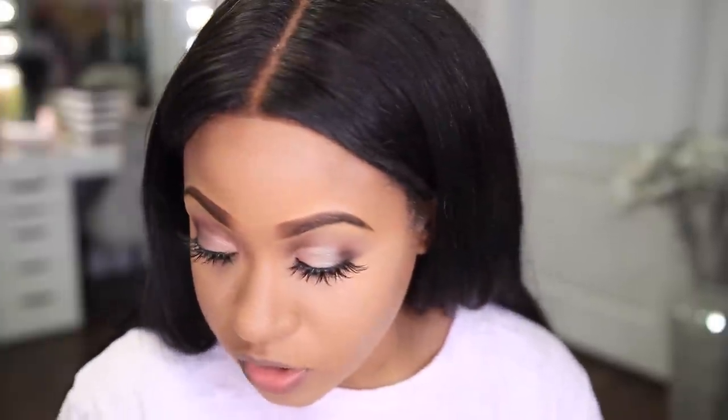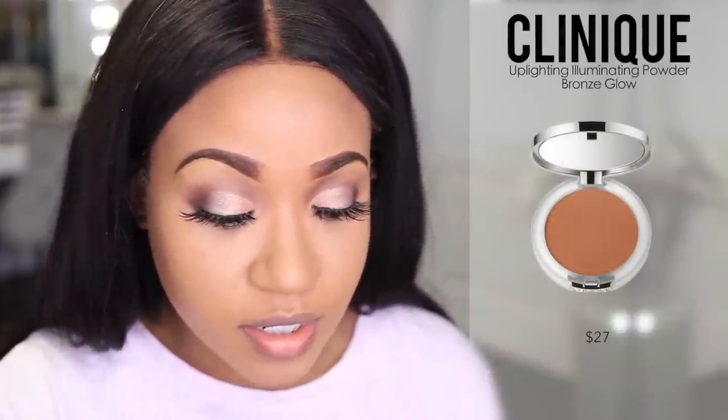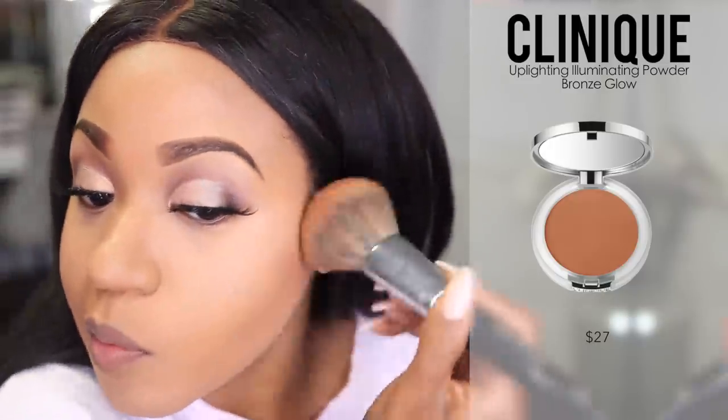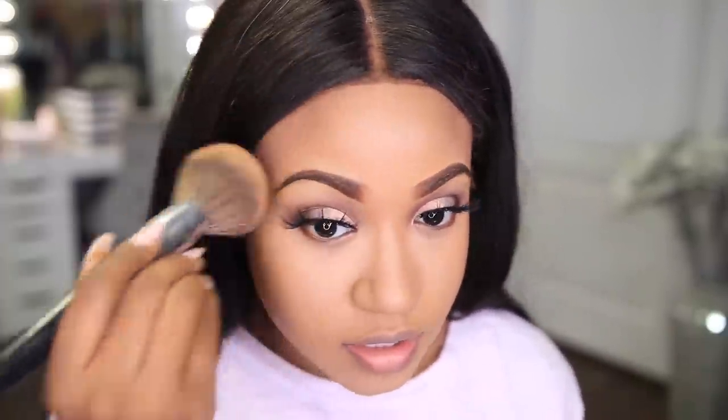Okay, so now I'm going to bronze the face up a little bit, and I'm using this illuminating bronzer. So it does have a few shimmers, which normally kind of pulls me away from a bronzer, but I don't feel like you can really see it on the skin. I can see it just a little bit, but not a ton. So I definitely think I could get G with this.